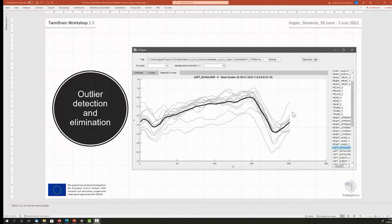So next up in the data preparation phase, and before we can do the statistical analysis of the data, we have to make sure that we will only put into the statistical analysis what we think is a real picture of reality. And for that, we have to make sure that any outliers that occur, so any cycles that do not fully represent the other cycles, will be eliminated. And to do that, we use the events and markers that we used prior. And now you see an example of an outlier detection and elimination process that we did.